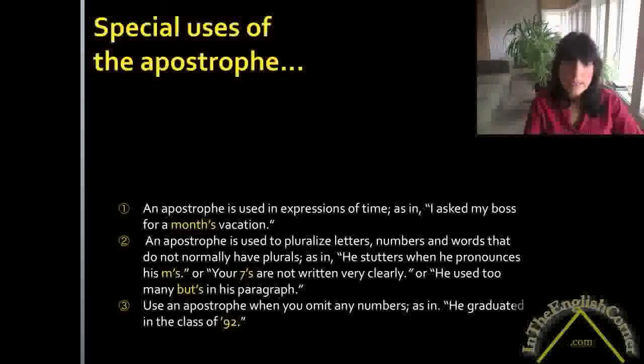Another example is when they're used to pluralize letters, numbers, and words that don't normally have plurals, as in, he stutters when he pronounces his M's, or your sevens are not written very clearly, or he used too many buts in his sentence. A third example would be when apostrophes are omitted in numbers, as in, he graduated in the class of '92.